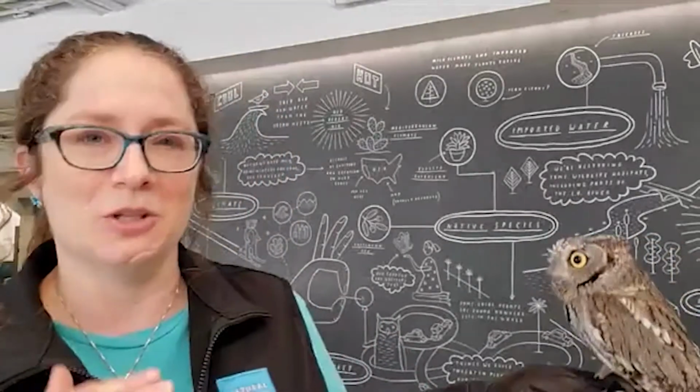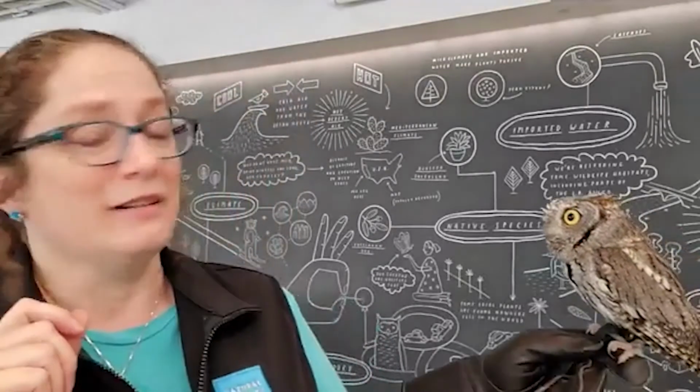So, what does a screech owl sound like? I'm going to do my best, okay? They're described as a whinny or a bouncing ball, or some describe it as hollow toots, which I think is adorable. All right, here we go. I get a little out of breath doing that.